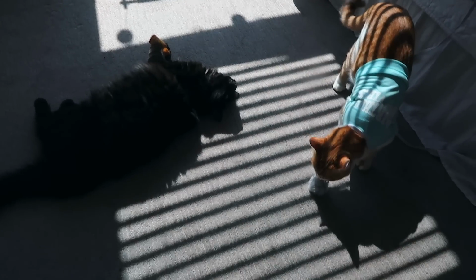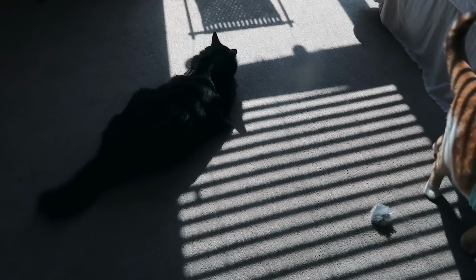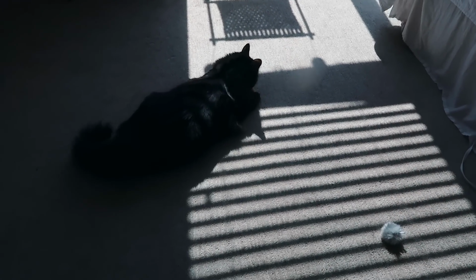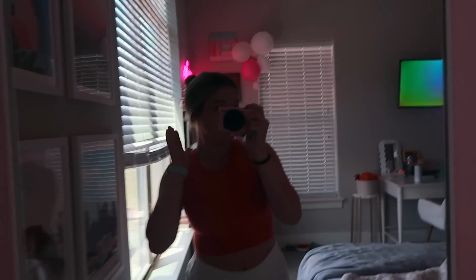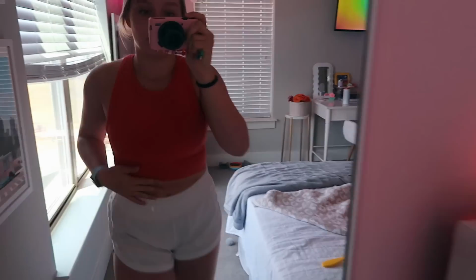He's like, I guess I'll do the swirl fur ball over here. Look at Mertzy. It's the catnip toy, I'm telling you. Did a quick little outfit change to match my claw clip. It has little cherries on it, so I'm wearing a red top.